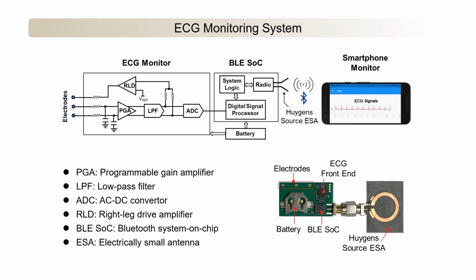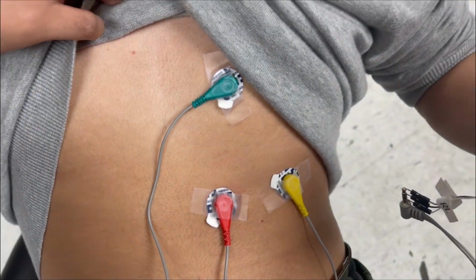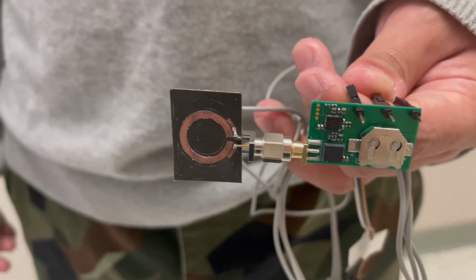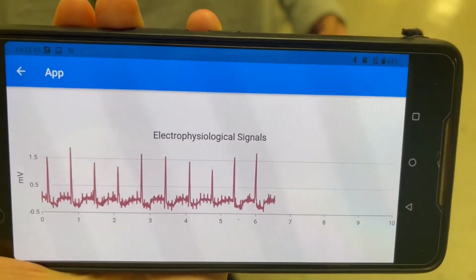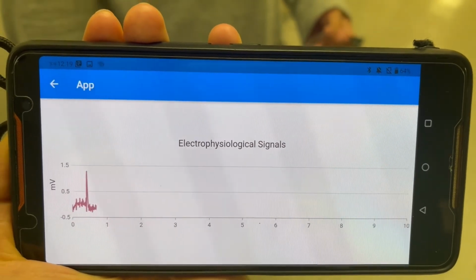We notice that the entire system can be realized with a printed circuit board technology, which is low cost and easy to fabricate. Here we use commercial ECG testing electrodes in our system. This is the entire system. In the future, the size of the system can be further reduced by integrating the antenna and the ECG module in a single flexible board.